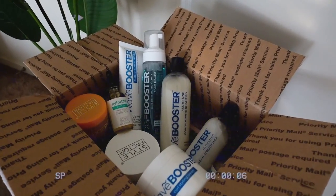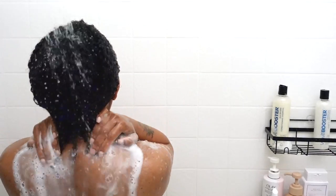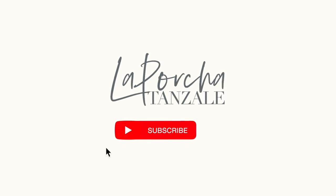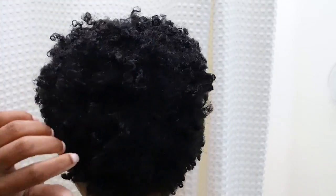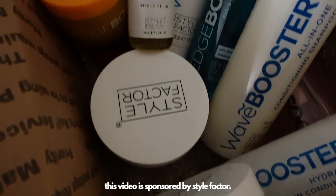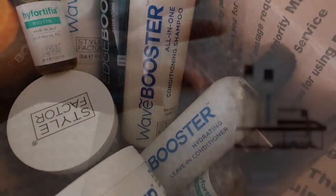If you're new, let's get into a quick moisturizing wash day and how I achieved this bomb curly fro. First, let's get into cleansing. I try to wash my hair at least once a week. This time I went a little longer to put the Style Factor Wave Booster products to the test.